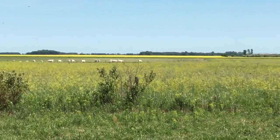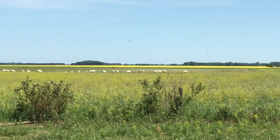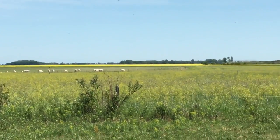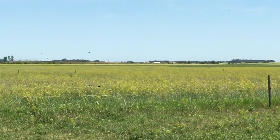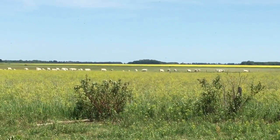Before that, my bees can enjoy the scattering of clover. And you can see the huge fields of canola out behind. So the whole countryside is turning yellow, as far as I can see. Bees are going in every direction.